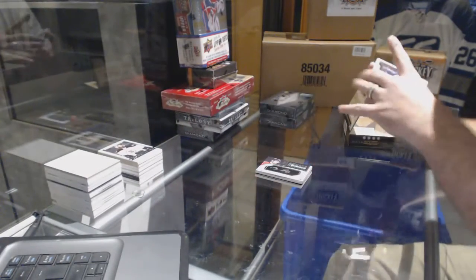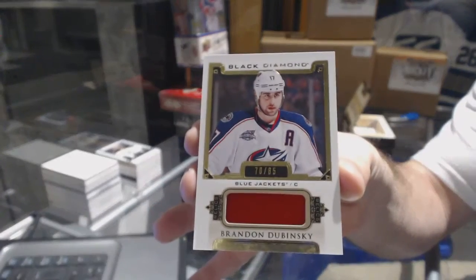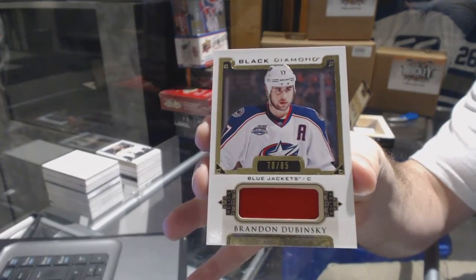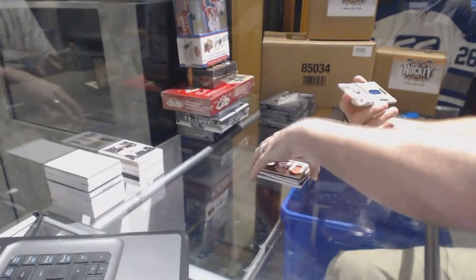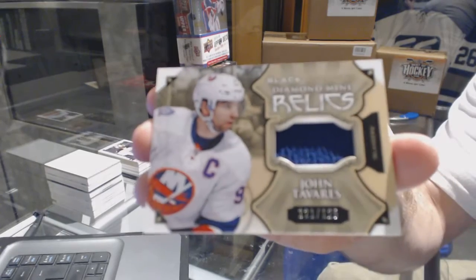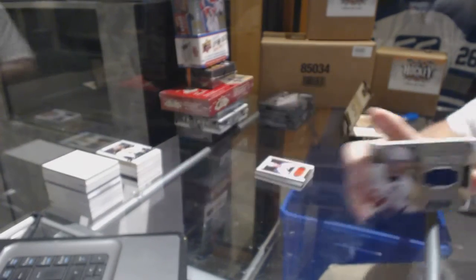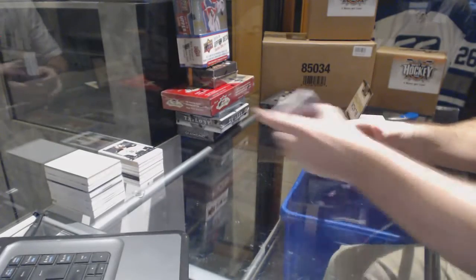For the Blue Jackets, number to 85, jersey of Brandon Dubinsky. And we've got for the Islanders, number to 125, Diamond Mine Relics, John Tavares. I'm trying to show love for all the teams.